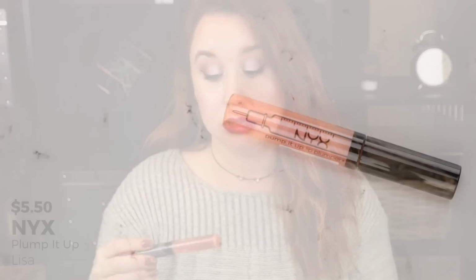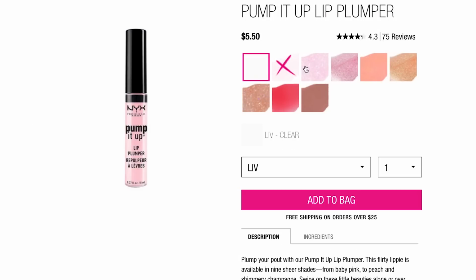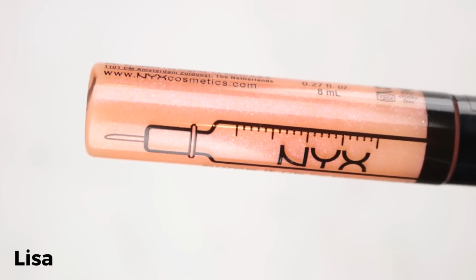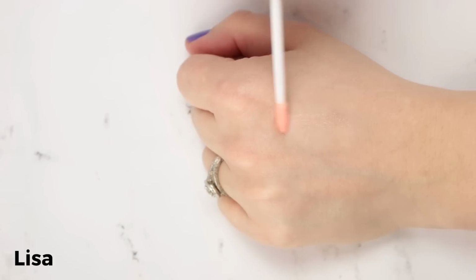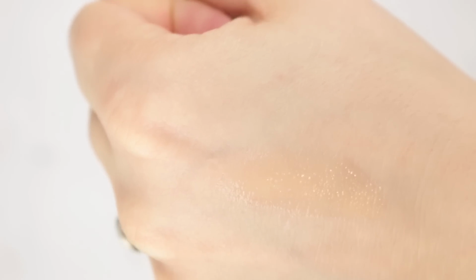Okay, so NYX only has one lip plumping option, and that is the Plump It Up Lip Plumper. These come in 9 different shades. There are some cream formulas, and then there's also some ones that have some shimmer in them. I ended up getting one that had a little bit of a micro shimmer in it. So this sort of peachy shade that has this sort of pink and peach blue sparkle in it doesn't really show up as anything besides clear. I think you can see that here.